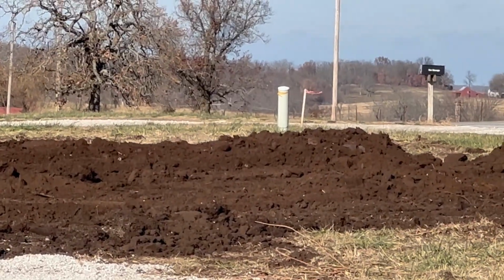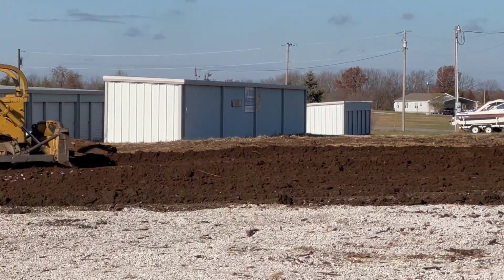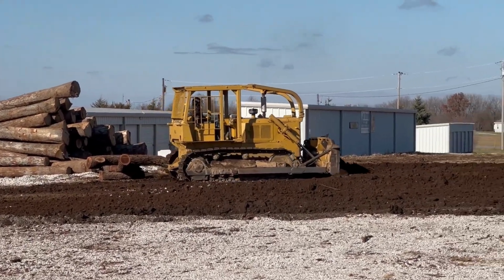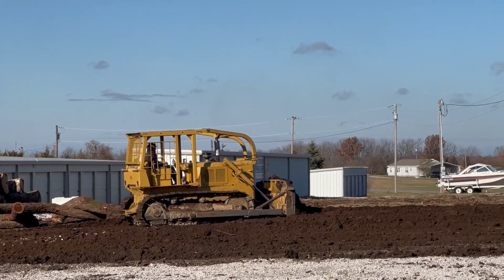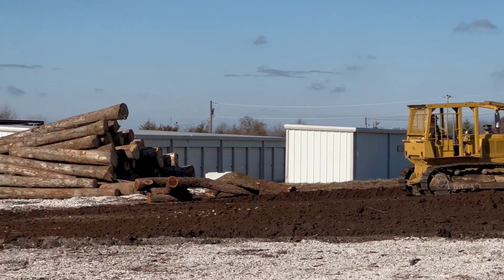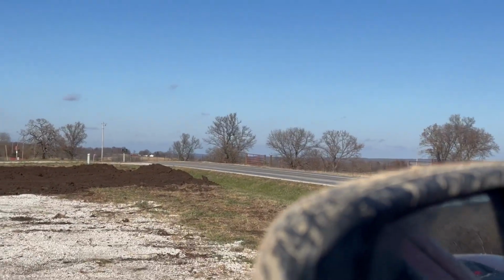Survey stakes right out there. I don't know if I mentioned or not, we had a little problems with our neighbors to the north here, so to eliminate future problems, we're going to build a nice pipe fence all the way up through there, north property line, and we're going to come on with it here along the highway as well.